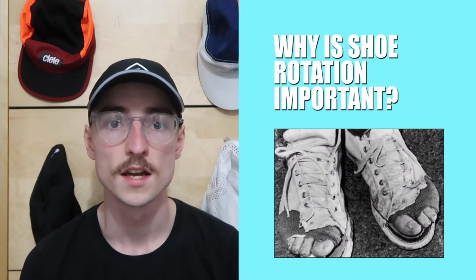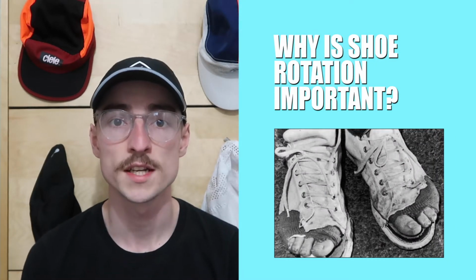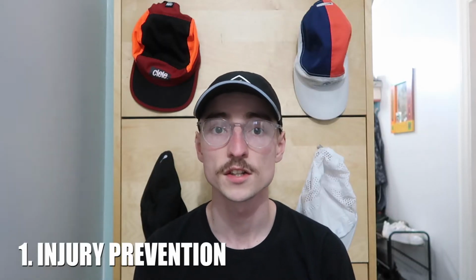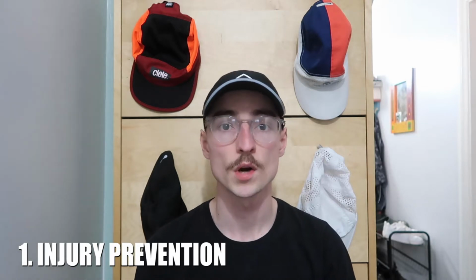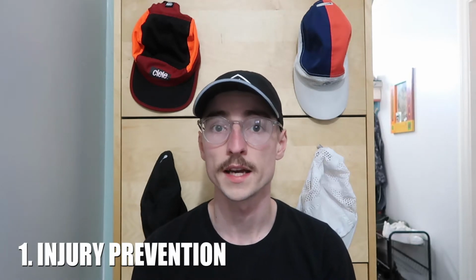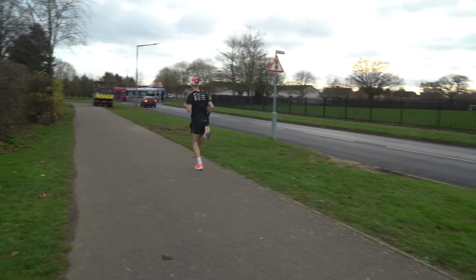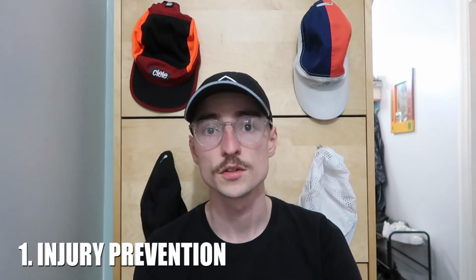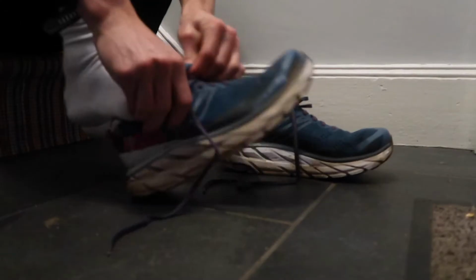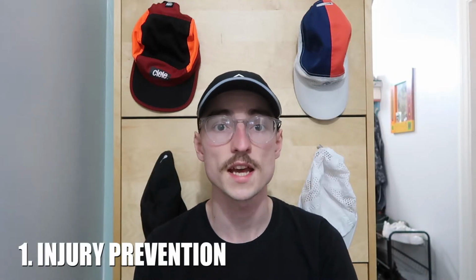But firstly, why is running shoe rotation important? So I've split it into 3 different reasons. The first reason is injury prevention. All different shoes have a different effect on your gait cycle, so the way you run. For example, I found my Nike Next Percents, which are quite an aggressive high drop shoe, really work my calf muscles and my quads, whereas my lower stack height shoes, lower drop shoes, so my Hokas, they use more stabilizing muscles in my knees and hips. So using different running shoes reduces any muscle imbalances.